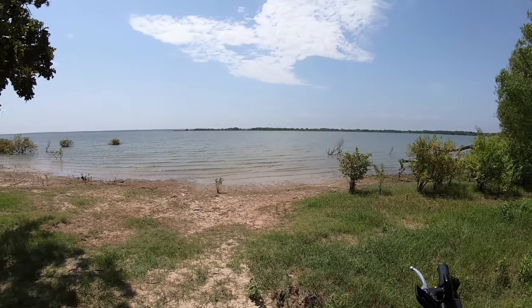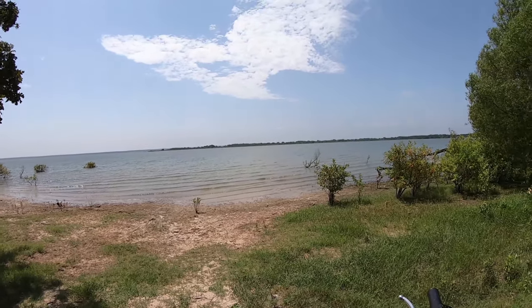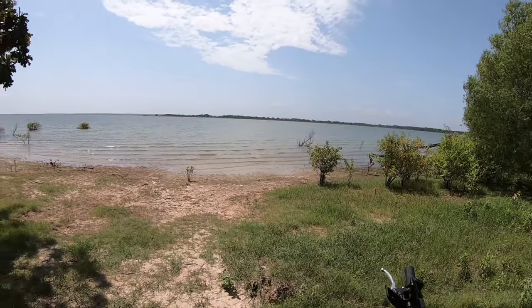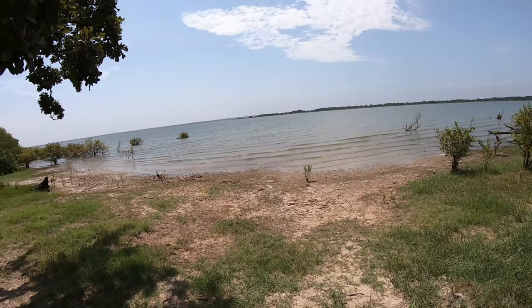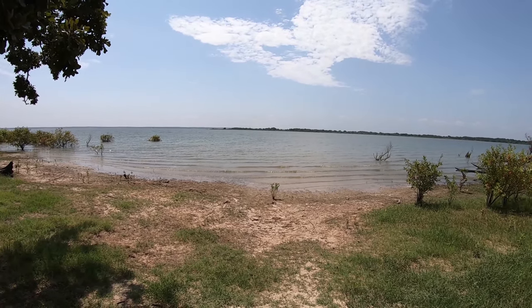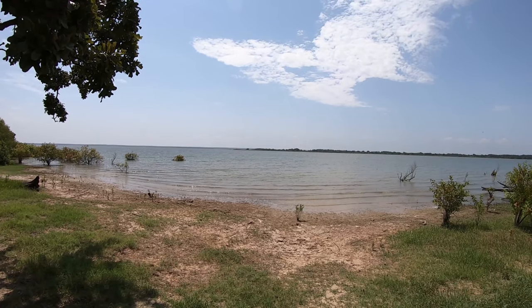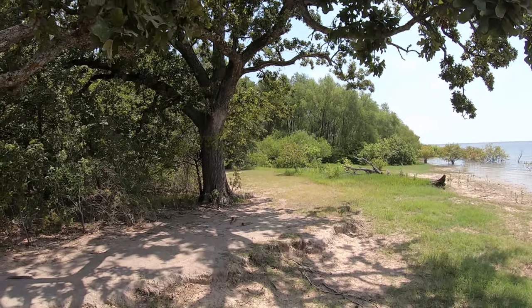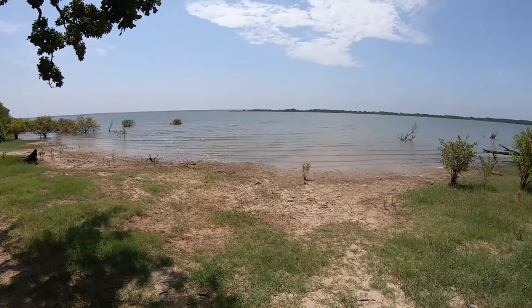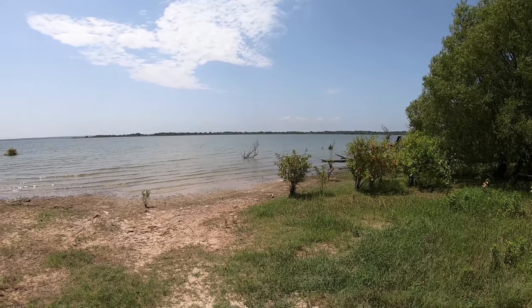Well, here we are, down by the water. Pretty, pretty, pretty. Now, when you look at this lake on Google Maps satellite image, man, it does not look that wide. It looks a lot narrower than it actually is in person. But man, you could just sit down here under the shade tree. I mean, that's a sandy beach. You could swim right there. Let's go see some more stuff.